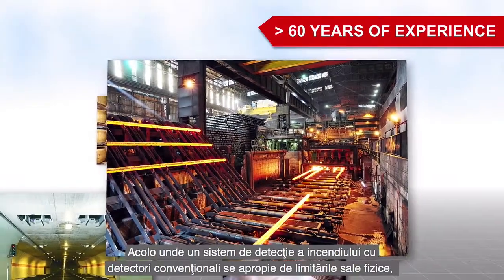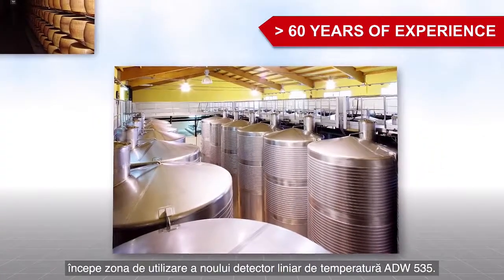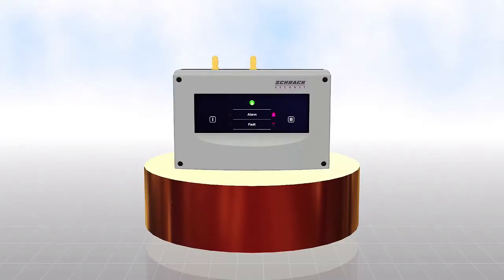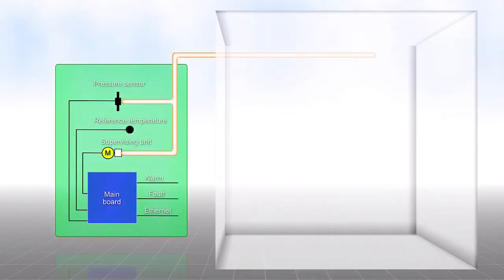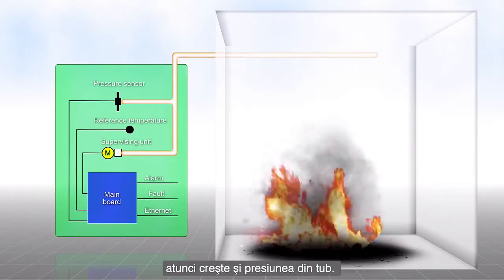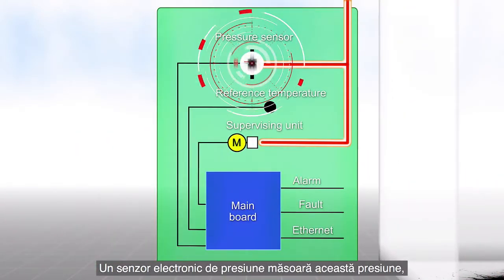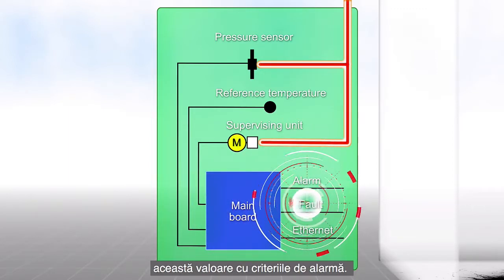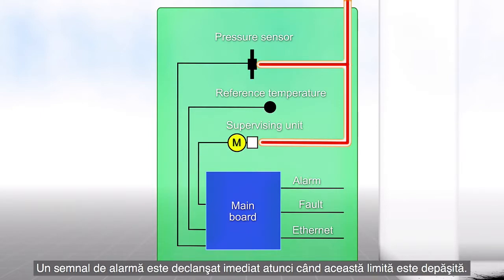Wherever a fire detection with conventional detectors is reaching its physical limits, the application field of the new line-type heat detector ADW 535 begins. The operating principle is simple and reliable. Air-filled sensing tubes are laid in a room to be monitored. If the temperature increases, then the pressure also increases in a closed sensing tube. An electronic pressure sensor records this pressure, which is then monitored constantly in the processing electronics and compared with the alarm criteria. An alarm is triggered immediately as soon as this limit has been exceeded.